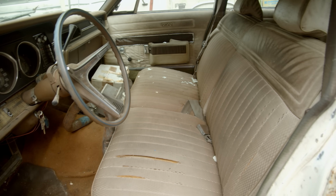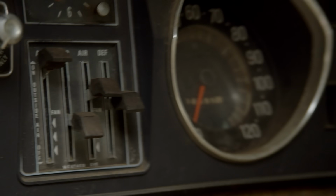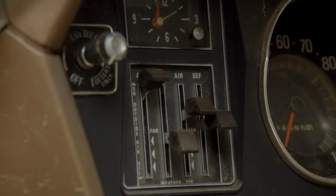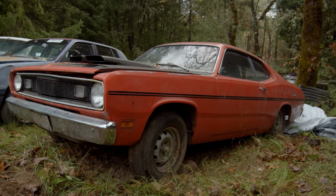So when I hear names like Grant AMC, it takes me back to the 70s. Right now I am working to restore that and get it so that I can at least drive it again. I believe it has all of 116,000 miles on it. It's a clean old car. So anybody out there in TV land that likes those AMC Ambassador wagons, that might be a good one for you. 344 speed Tour Red, huh?